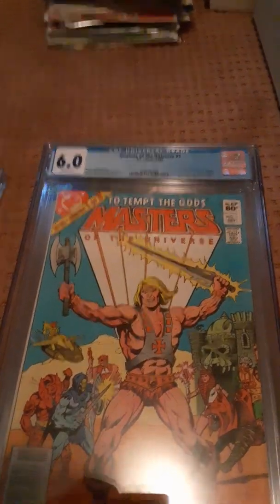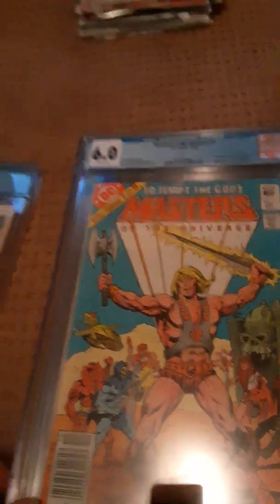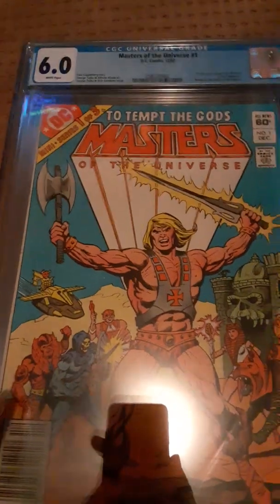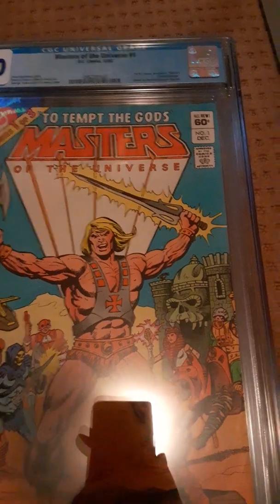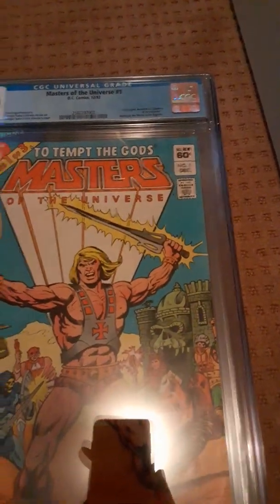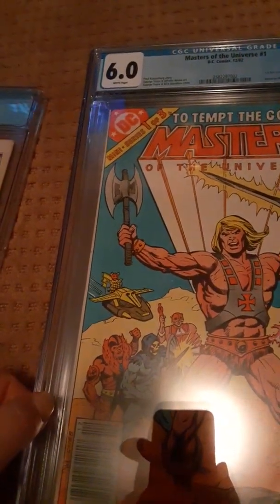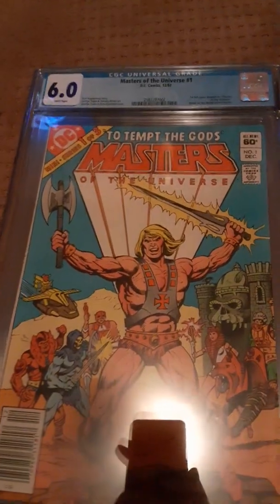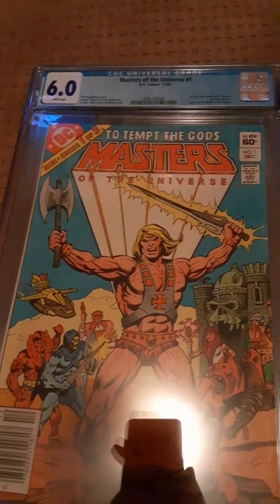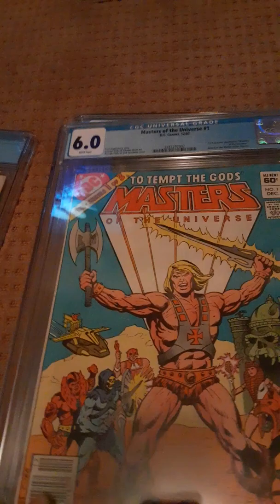Next one, this just came in today. Masters of the Universe number 1. You can see it's only a 6.0. I'm not sure. It's got white pages. I know the corners over here are dinged up. I think there's a couple ticks on the spine over here. But other than that, I really was disappointed. I knew it wasn't going to be a 9.8 or a 9 or an 8. I had figured on a 7. But to see that it's a 6.